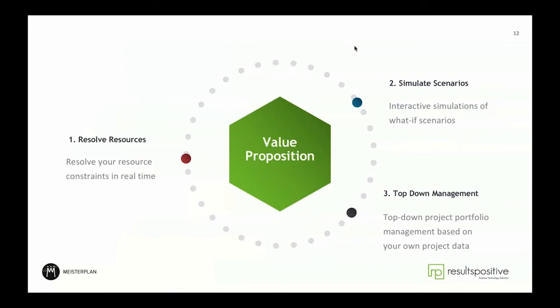And so ultimately our objective here is to help you identify and resolve your resource constraints in real time. And again, in just a moment, you'll see exactly how that manifests itself. But that is often the one thing, when it comes to project prioritization across your portfolio, that people don't really have a good view into.